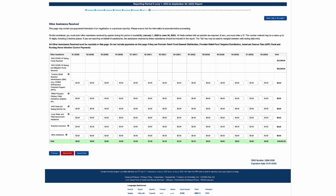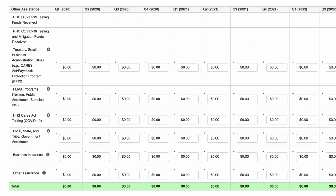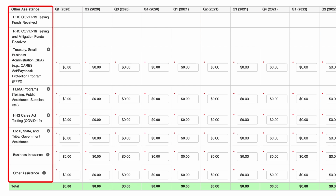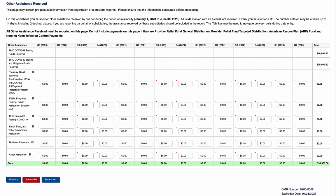This next page is Other Assistance Received. Other assistance received is comprised of one large table where reporting entities must report other related assistance received by the reporting entity and its subsidiaries included in reporting as applicable by quarter during the period of availability that corresponds to the current reporting period. This page may contain pre-populated information from registration and/or a previous report. Please ensure that the information is accurate before proceeding.